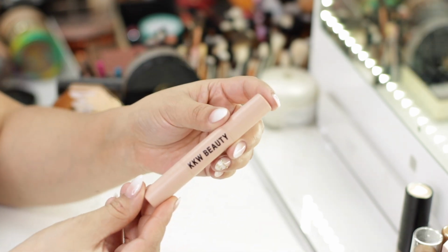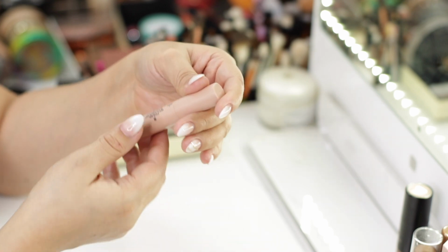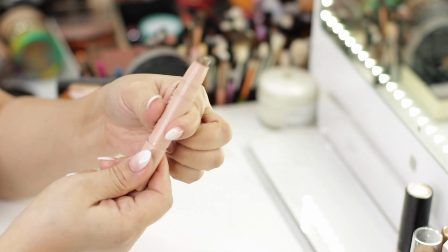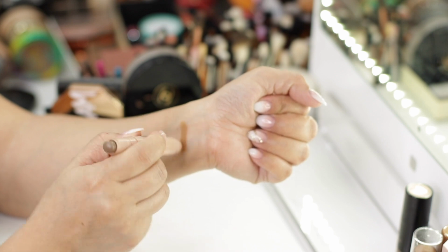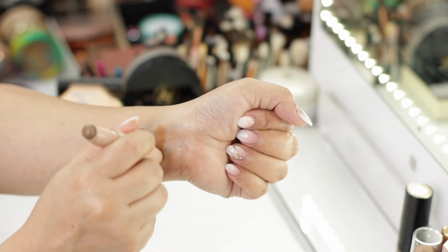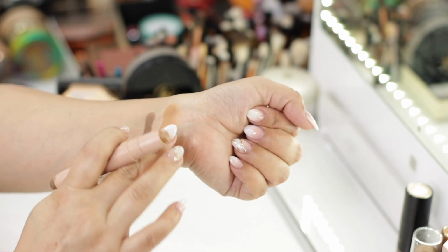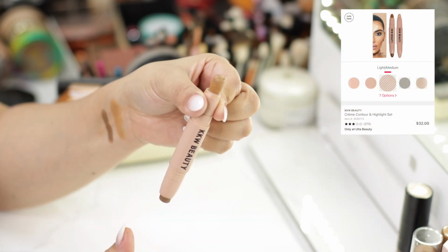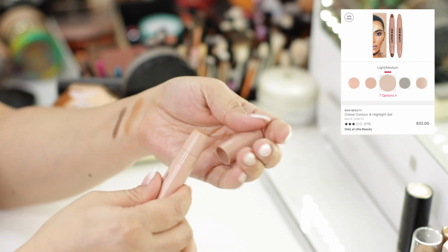The next one I have here is this one by KKW Beauty. This one is a contour stick in a light medium, and this one comes with two sides. One is definitely more cool tone and the other one is a little bit more on the warm side. These are actually very, very nice. They're very, very creamy. They blend very, very easily. The only downside is that you get a tiny amount of product, and these are actually very expensive for the amount of product that you get.